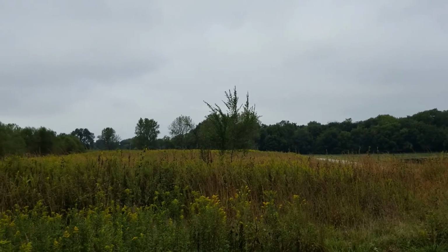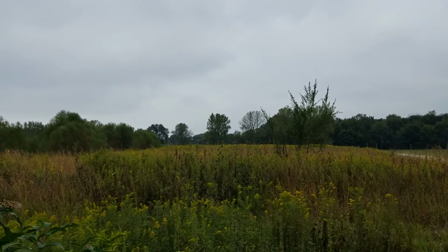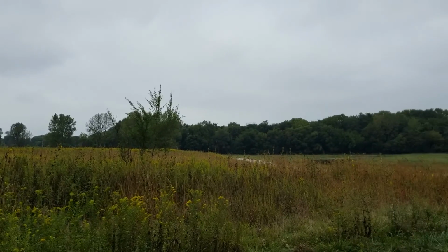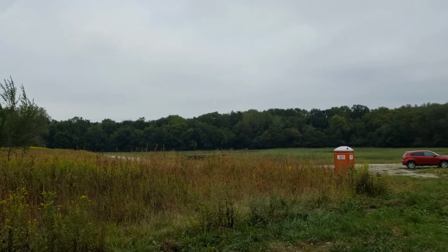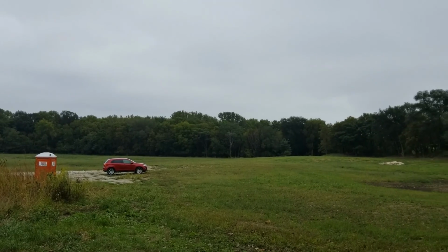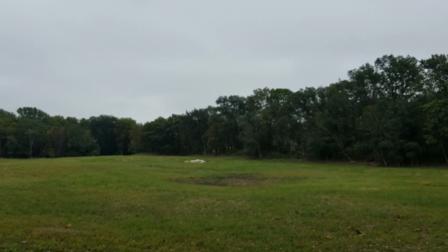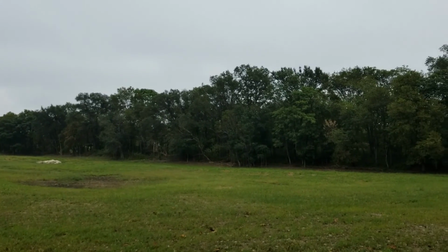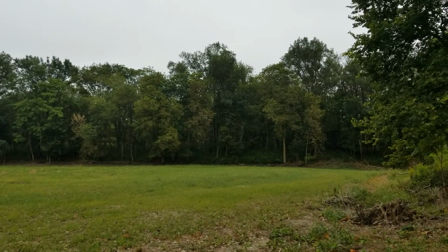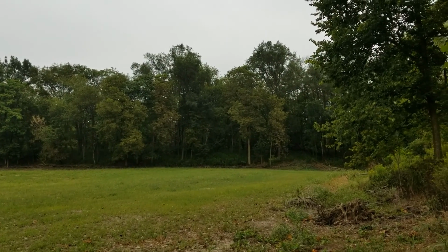Right now we're facing north. The section that we're looking at is an upland prairie that was restored about 10 years ago. Here's the pond again, showing the tree line that borders the park with Weber Park. And the tree line, which is at the top of the hill, the ridge, for where the saline branch is. We've done an aggressive removal of invasive species in here and created a more open wooded area.